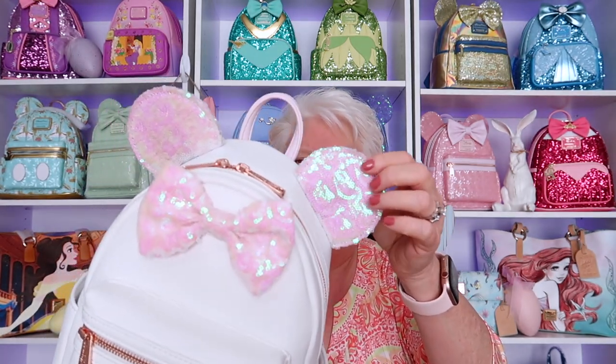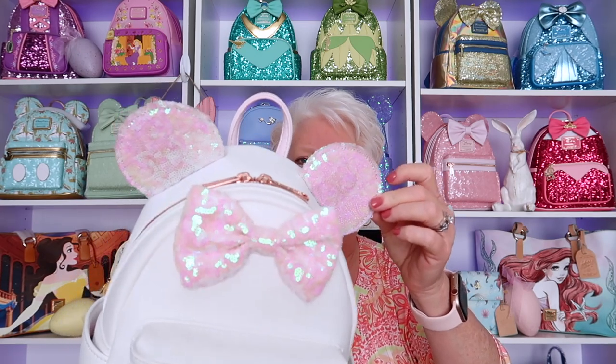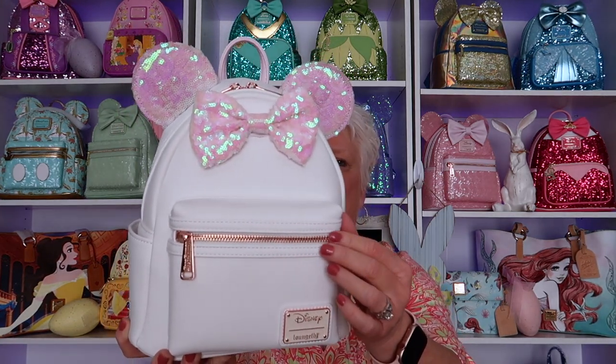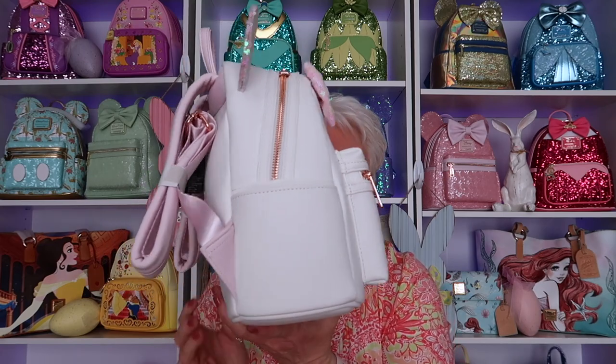Okay, y'all, another bag that I have in my collection that is not all sequins is this beautiful white and pink. This is actually from Hot Topic, Box Lunch. Just stunning. I would love to have the pink one like this. But that one's really hard to come by. But Box Lunch had brought this back, and boy, I jumped on that fast. Here is the sequins. It's like an iridescent or holographic type sequin ears. And then it's got the sequins bow, and it's got rose gold hardware, and it is just gorgeous.